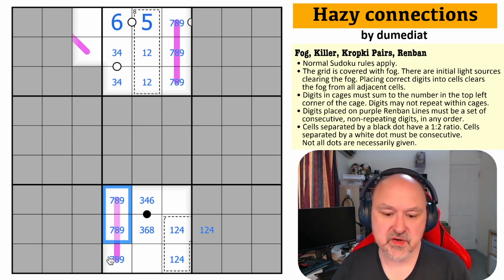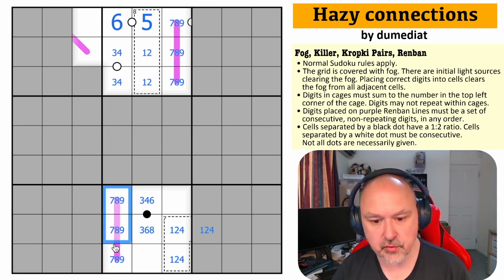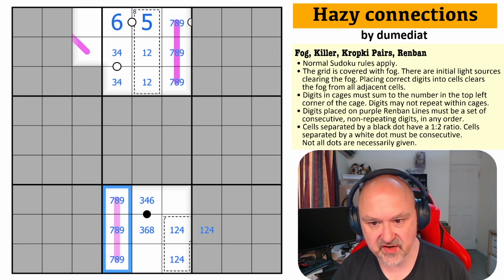So the reason it can't be 1, 2, 3 is 3 is already in the column. Can't be 2, 3, 4, 3 and 4 already in the column. Can't be 3, 4, 5, same reason. 4, 5, 6, no, because I don't have 4 and 6. Can't be 5, 6, 7, 6 is not available. Can't be 6, 7, 8, 6 is not available. So it's 7, 8, 9.